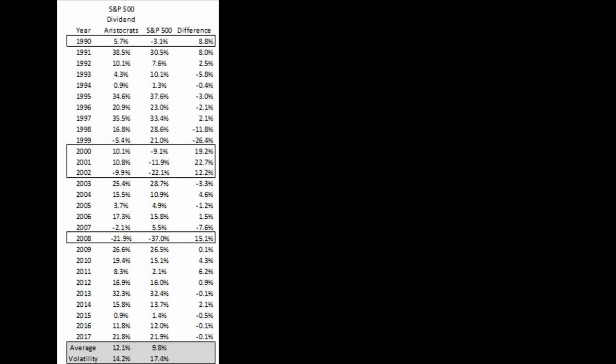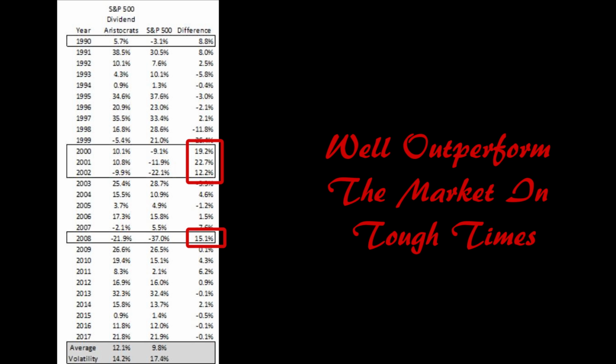But also with Dividend Aristocrats, we must notice that they perform really well compared to the market in times of recession. So if we look at the .com recession, we can see that Dividend Aristocrats well beat the market. It beat it by 19.2% in 2000, 22.7% in 2001, and 12.2% in 2002. And in the housing recession in 2008, Dividend Aristocrats well beat the S&P 500 by 15.1%. Very important to note down is that in tough market conditions, Dividend Aristocrats perform really well compared to the market.